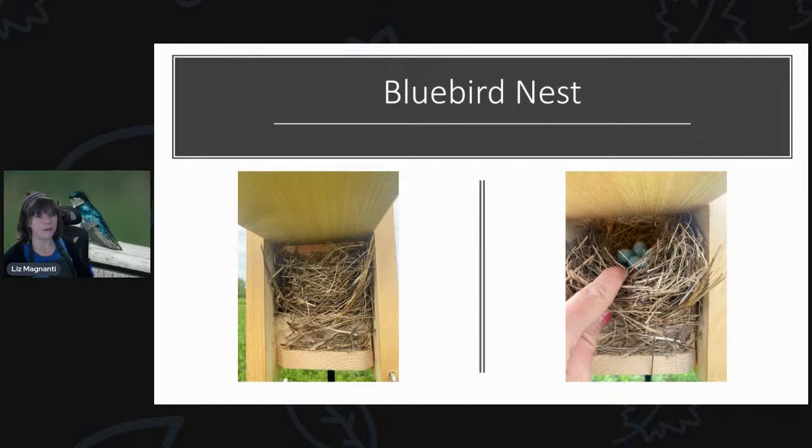And this is what a bluebird nest looks like. This is from one of my birdhouses. This is from one of my sparrow resistant bluebird houses, which has a rectangular opening, which is kind of a specialty house to attract bluebirds and try to discourage the house sparrows.